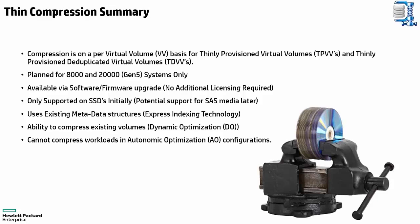Again, it's initially only supported in SSDs. It's pretty easy to implement those technologies in SSDs because SSDs have a lot of performance to burn. It does have the potential to support 10 and 15K SAS media later on, but it won't be in the initial release. It uses all the existing metadata structures in 3PAR, so we really didn't have to reinvent the wheel. And you can compress existing volumes that the customer already has with DO. The one thing you have to remember about any data reduction technology is it's not friendly with sub-LUN tiering tools like Adaptive Optimization, or AO.